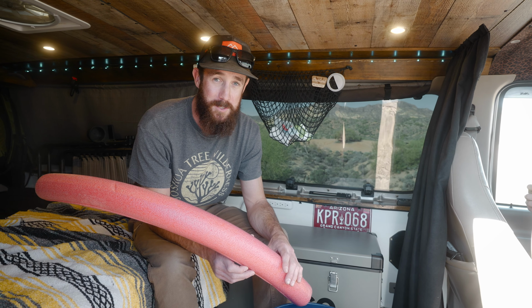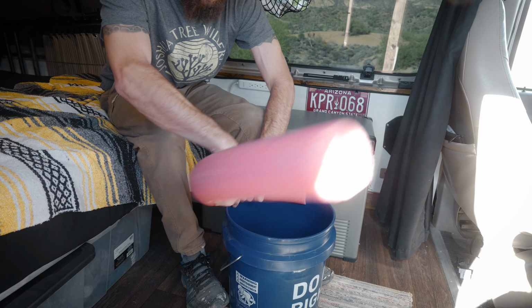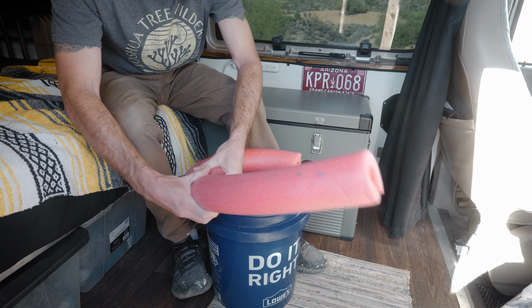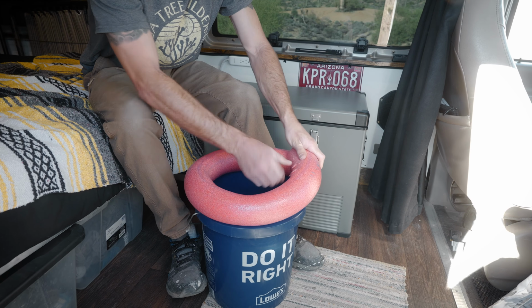Gotta get your bucket, put a bag in it. The pool noodle, you run a little slit in it, and it makes a really plush, comfortable toilet seat. It really is no different than your household toilet where you flush it and it just magically vanishes. It's the same thing, only it's intentional, and there's no water involved, obviously, because water is a very precious resource when you live in a van.